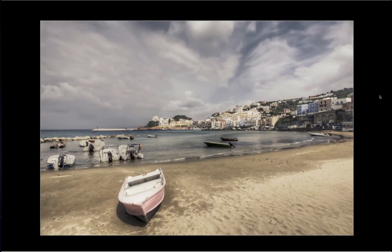So, also make sure when you're going shooting... this is just an HDR image. I don't even think I ever published this image because I'm not fully done with it. But don't be afraid to ask or to interact with the locals. And what do I mean by that?